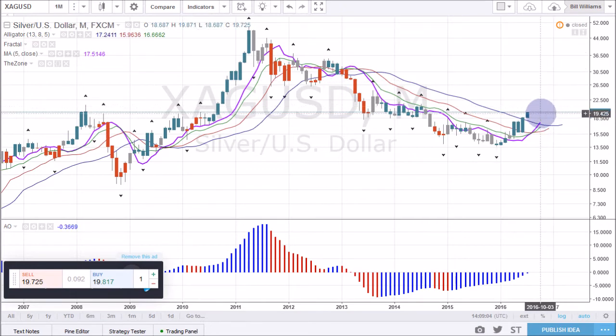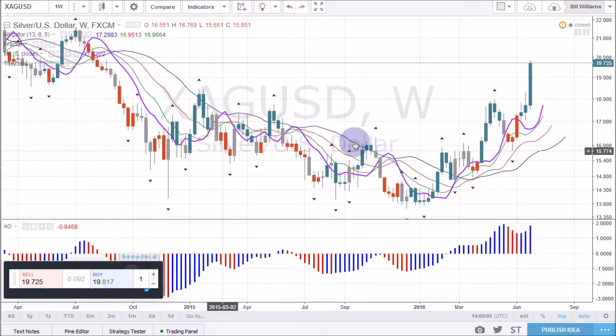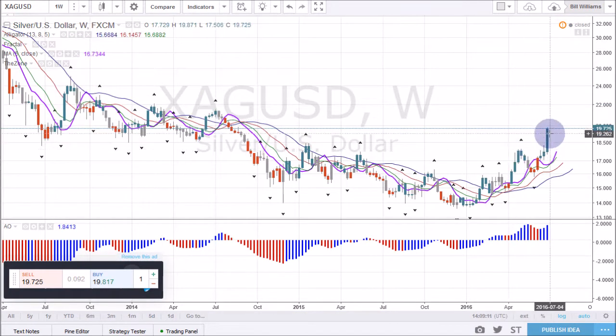This month already in silver, we did see a great move. If you take a look at the weekly candle, you can see where it closed the week at 19.72, while it opened at 17.66, but not too far or not too long ago, we were all the way down here at around $15–16. The same situation applies. You have a downtrend on the weekly. Now you're on the other side.